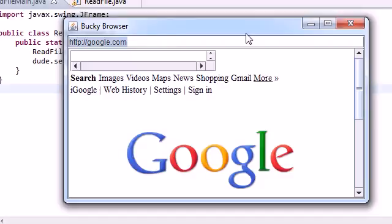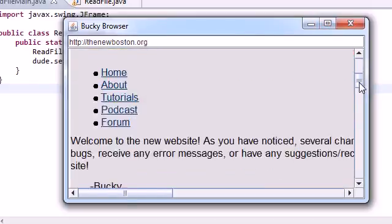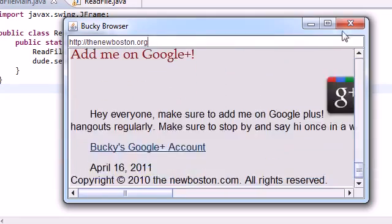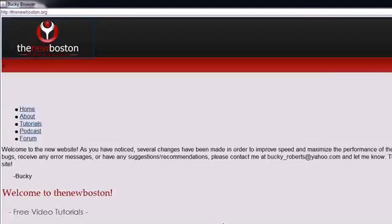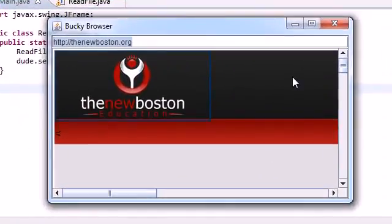So now let's just go ahead and test out one more page to prove to you guys that it actually works. http://thenewboston.org, probably the best web page ever. And now check it out. Oh yeah, this web page, like I said, since this web page is built in HTML5 and CSS3, a lot of the cool features aren't going to be all there. But the cool thing is that this web browser is a working web browser, even though it's probably the crappiest one ever built. Bucky browser is now ready for the market.